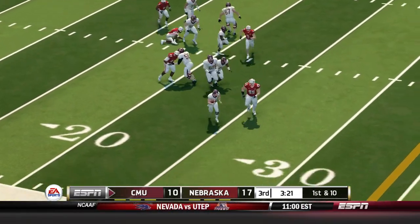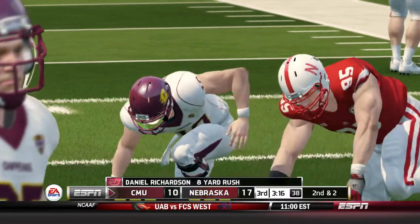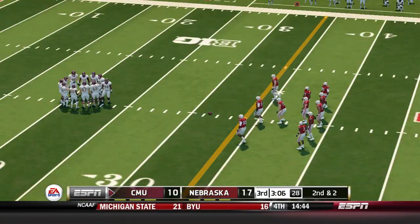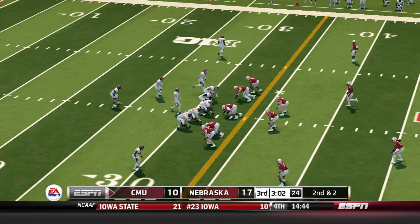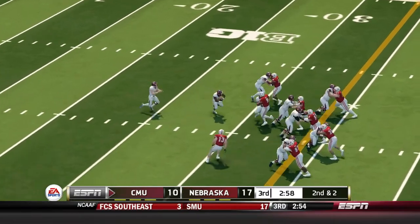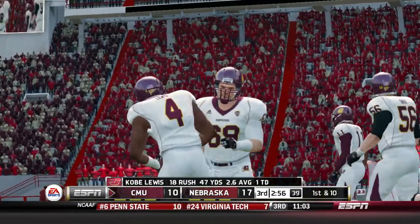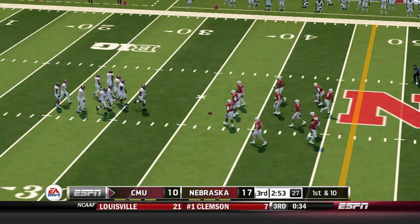Now he tries to buy some time. And they make the stop at about the 31. Call it a gain of 7 yards. That makes it second and two. It's second down, and they're about 2 yards away from the sticks. After a decent pickup. That's a gain of 5 on the play. That makes it first and 10.